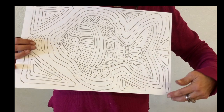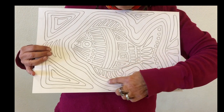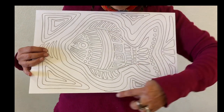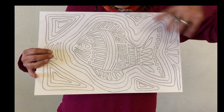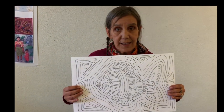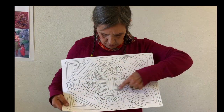And these are called concentric circles. When you have the outline of my fish, and then I drew a line that went all the way around them. And then I drew another line that went all the way around them. And then I drew my last line that went all the way around them. These are called concentric circles. They're used a lot in the design of molas. So you can see he's all patterned out.